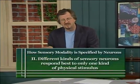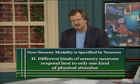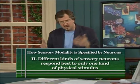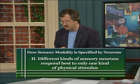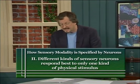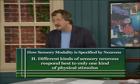Now, a second point, one that Muller wasn't actually able to get at, although he suggested it must work like this, was that different kinds of sensory neurons will respond best to only one physical stimulus. Think back to Muller's court testimony of someone being struck in the eye with a blow. The sensory cells associated with vision in the eye can be stimulated by pressure if the pressure is great enough, but normally they're not. They are instead exquisitely sensitive to light stimuli. And that's what they're specialized to receive.